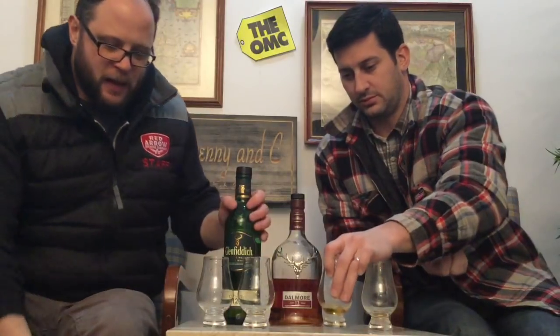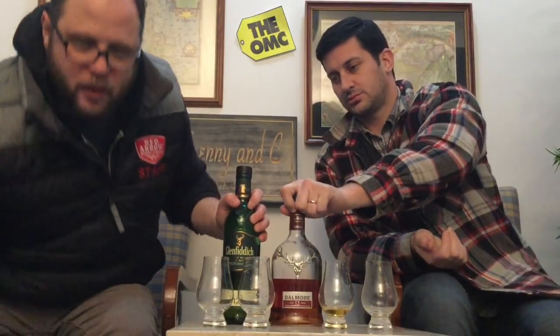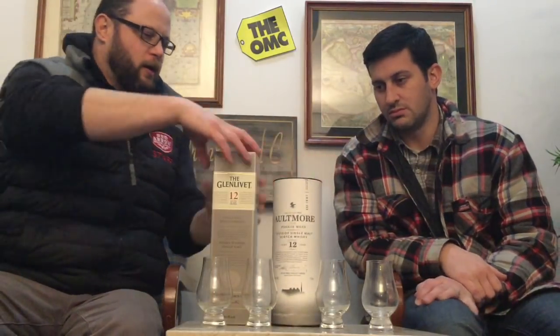Okay, moving on. Glenfiddich goes to the winner's bracket. The winner's bracket over here. Okay, here we go. Let's do another classic, shall we? Glenlivet versus the Aultmore 12. It may not look like we're pouring very much here, but we do have 14 drinks to go through. Yeah. And we're kind of doing a speed round. It is a speed round.